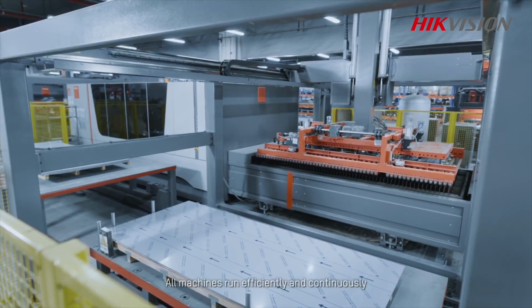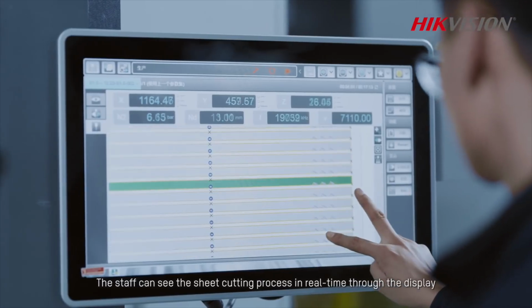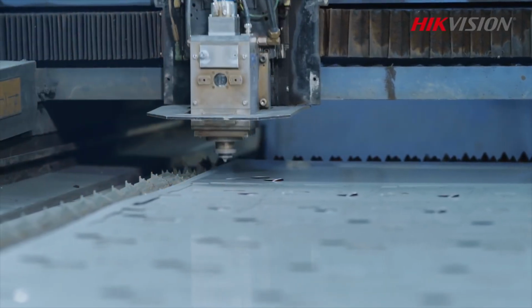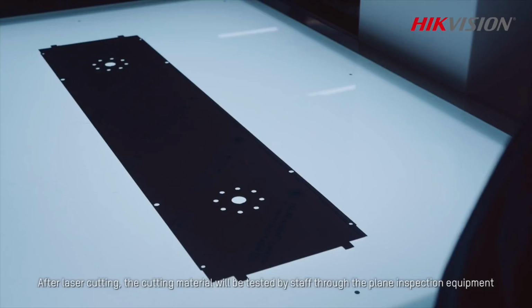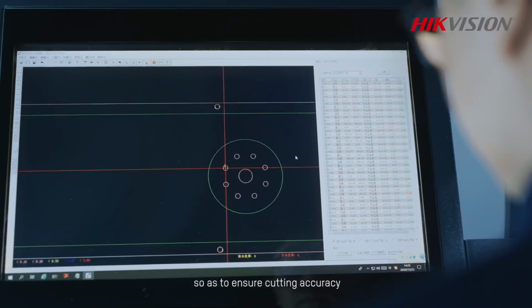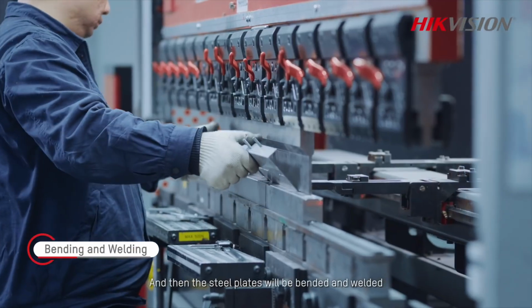All machines run efficiently and continuously. The staff can see the sheet cutting process in real time through the display. After laser cutting, the cutting material will be tested by staff through the plane inspection equipment, so as to ensure cutting accuracy. And then the steel plates will be bent and welded.